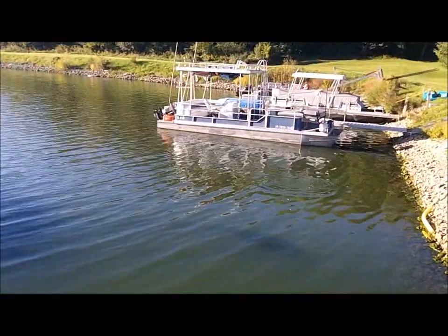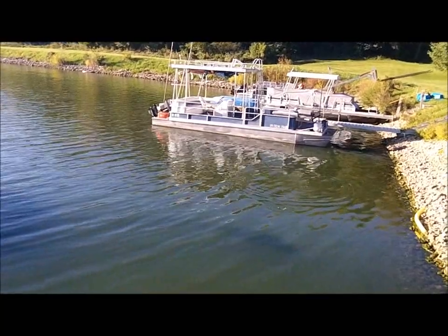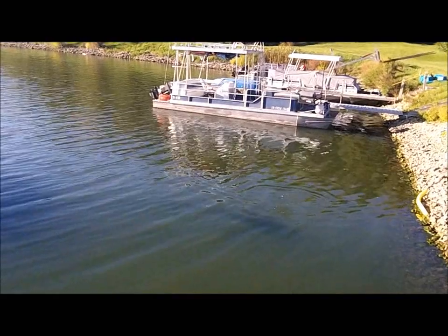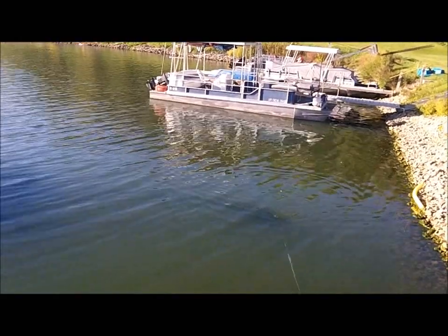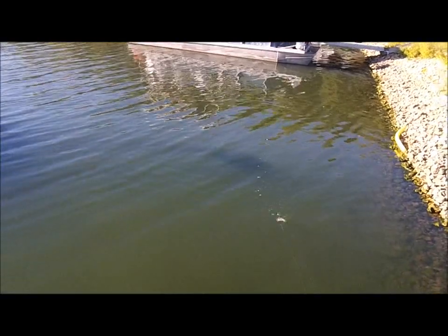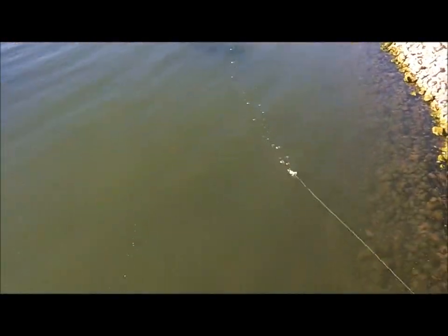Missed it. Another smallmouth though. There he is again. It's a little guy. I bet he's nipping at the blade underneath. Little guy.